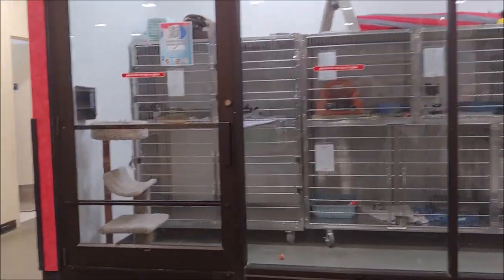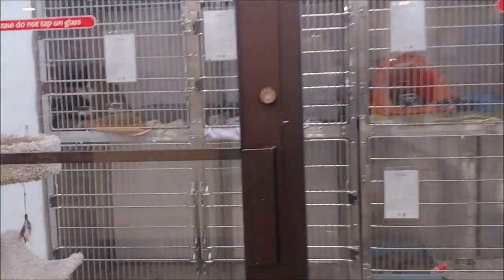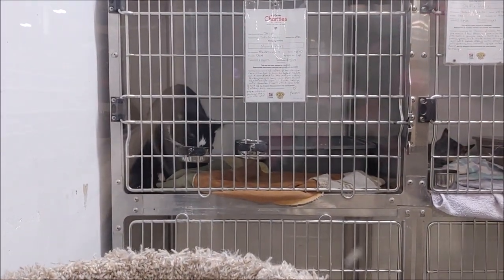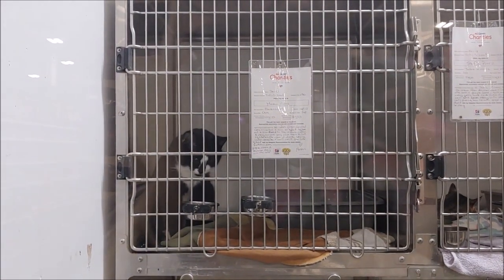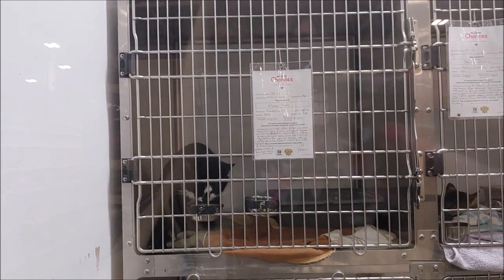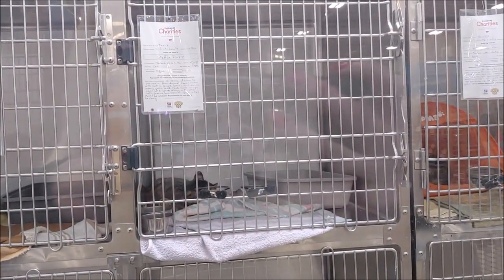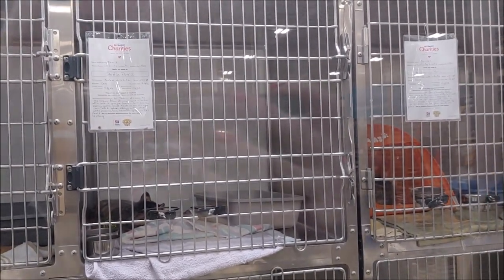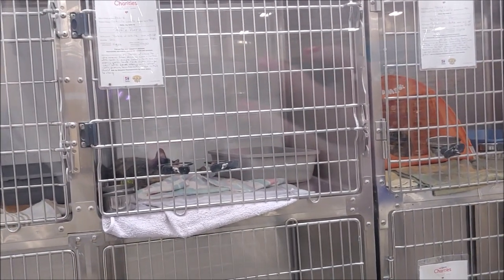Let's see if there's any pets in here. Adopting them out. Oh, we have a kitty. There's a kitty there. I don't know if I can see the name. Mason purrs. This one's Steffi purrs. It's got the same name as me. Spelled the right way too, Steffi. That's one Mason and that one's Steffi.